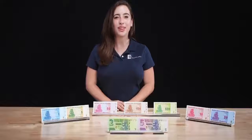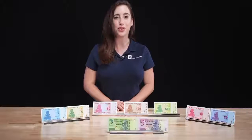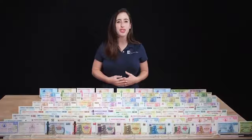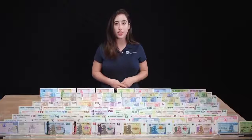The latest issue of banknotes are the $2 and $5, introduced in 2019, and this time without the words bond note. And then again, in May and June of 2020, $10 and $20 banknotes entered circulation. What will the future of the Zimbabwe dollar hold? Will they go once again into hyperinflation, or will they return to relying on foreign currency?